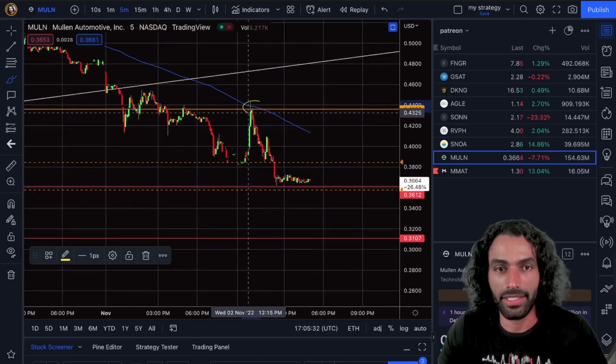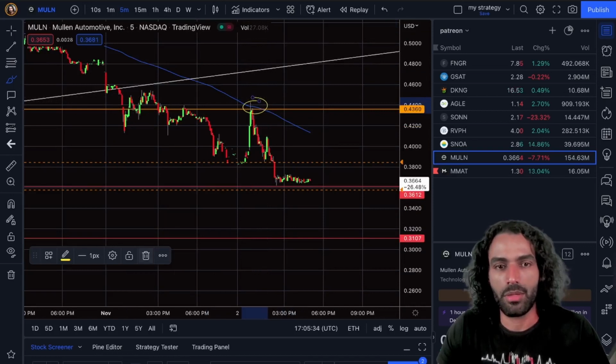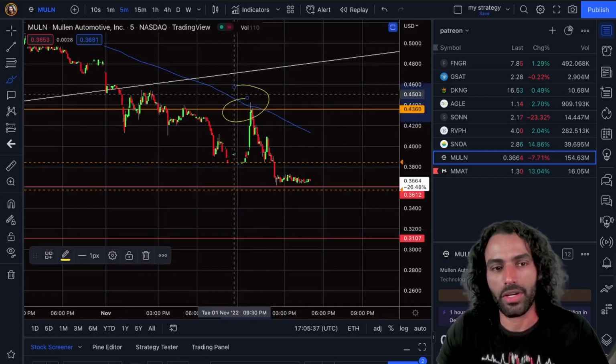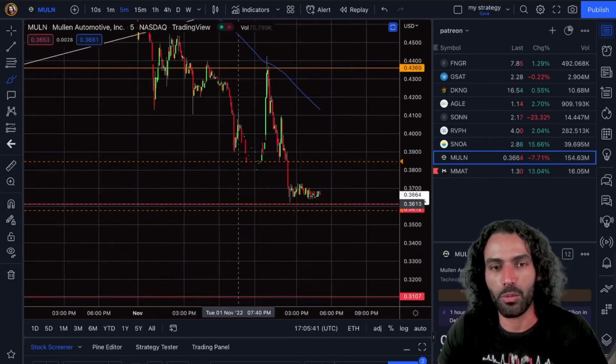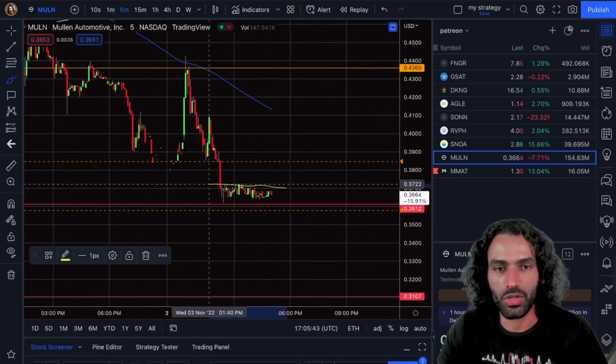We got rejected here in the pre-market. Then the price went down because we tested our AMA and the price went down where? Of course, the 36 cents. You see, we have accumulation area now. There's a huge accumulation here.